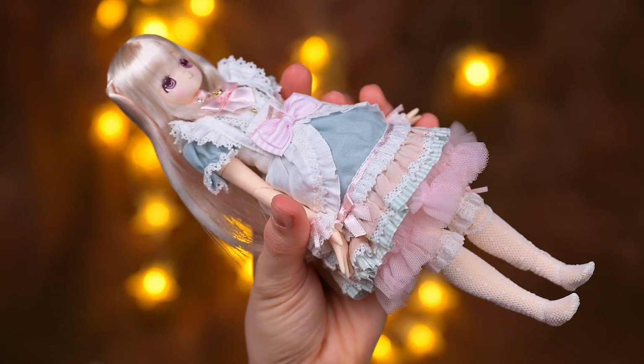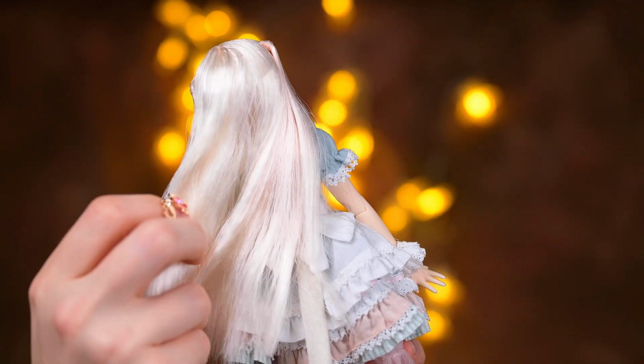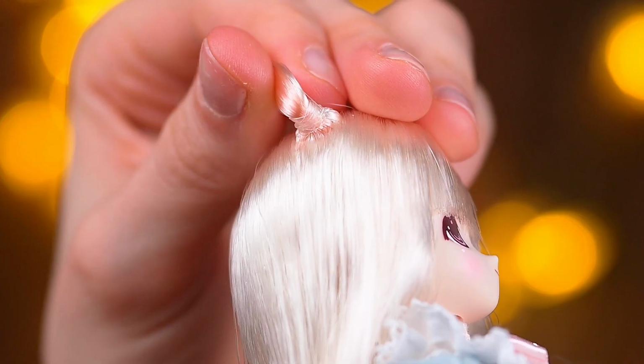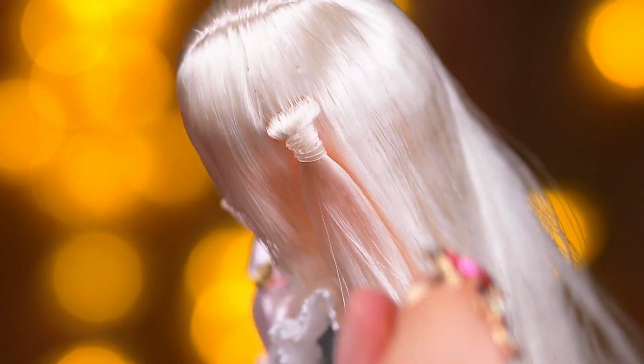Finally, the doll herself. Her hair was one of the main reasons why I got this specific version of her. I haven't had white-haired Azone dolls before, and also she has an unusual hairstyle, two ponytails on the sides. They are actually separate hair pieces inserted into her head and tightened together with a transparent hairband.